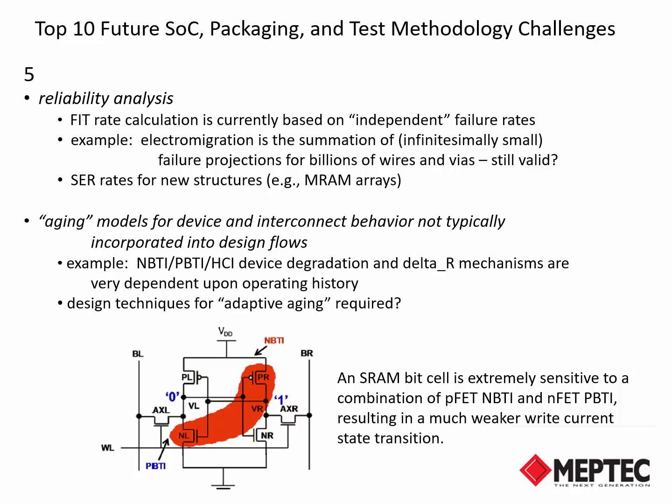A related topic, still on number 5, is devices age with time. The methodologies to accommodate aging as a product is out in the field are still a little soft, to be very honest. And in particular, if we're talking about automated class 5 vehicles, autonomous driving, we are talking about 20 years out in the field, not just a few years.